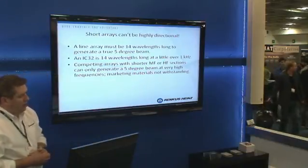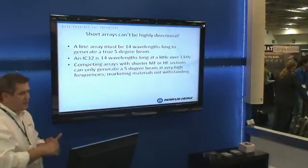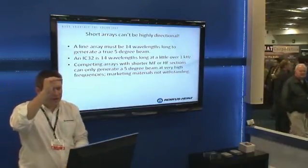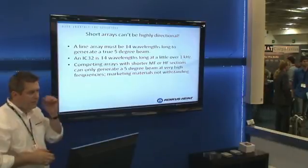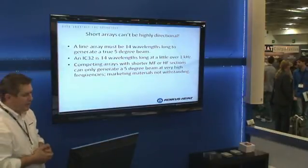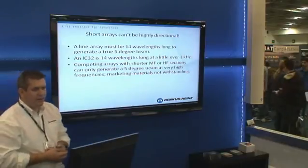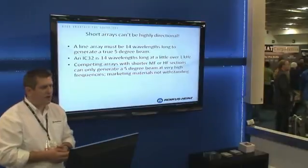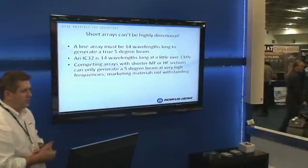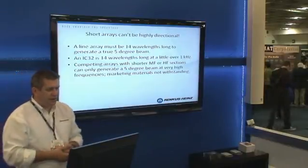Now, another one of the myths out there with these steerable columns is you see people with short little arrays claiming they can get a 5-degree beam. Well, they have the same laws of physics to deal with as we do. And the laws of physics dictate that in order to get a 5-degree beam out of a product, it has to be 14 wavelengths long, at the wavelengths that we're interested in.